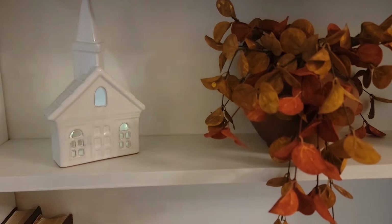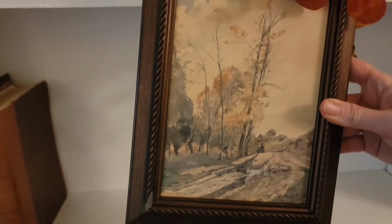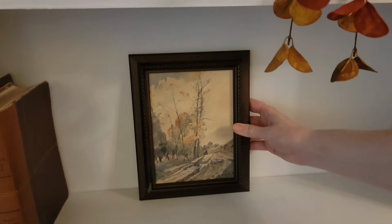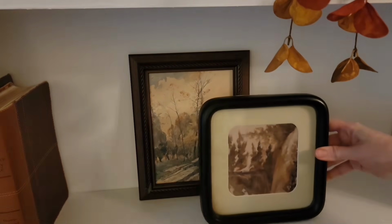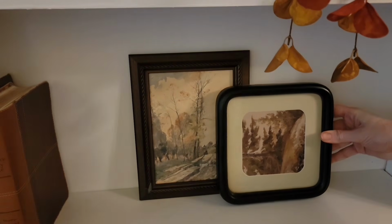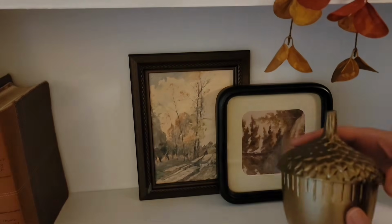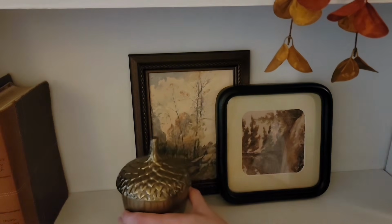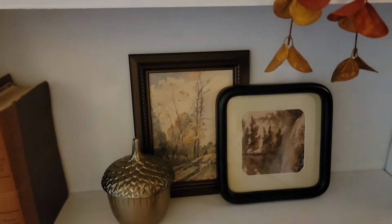These next two pieces of wall art were a set from Target last year. You may notice a little chip missing on the bottom left side of that first one. It took a tumble in my decor room, but don't worry, I'm going to fix that, or at least I'm going to hide that. This acorn canister is also from Target, and it is a recent find, and I'm just going to put it right in front of that little boo-boo.